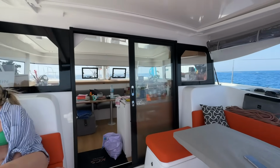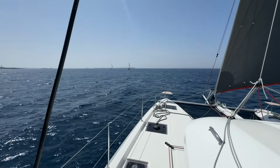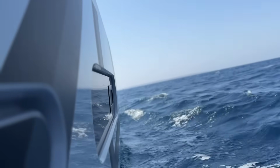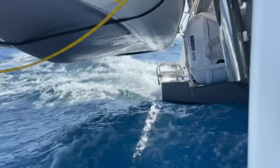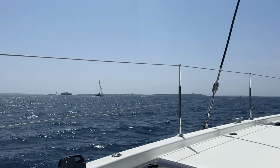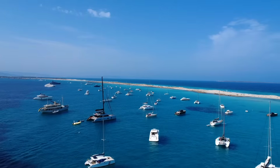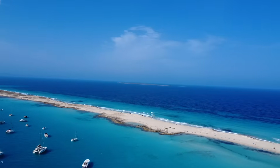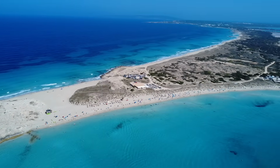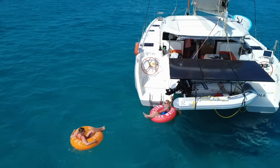And with everyone on board, we had a fast sail across to Formentera, with the goal of trying to be the fastest sailing yacht on the water. Sails were up, trimmed, and we were picking up speed. We very quickly arrived into our anchorage, and oh my goodness, what an anchorage! And with water this beautiful, it was time to go for a swim.